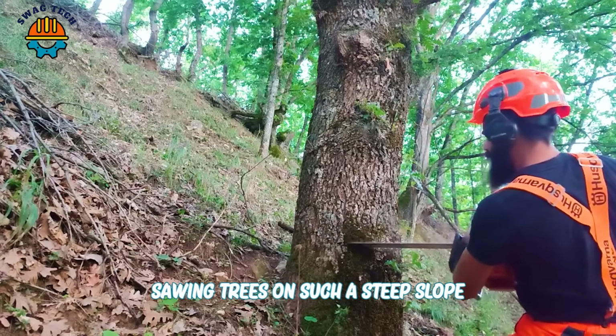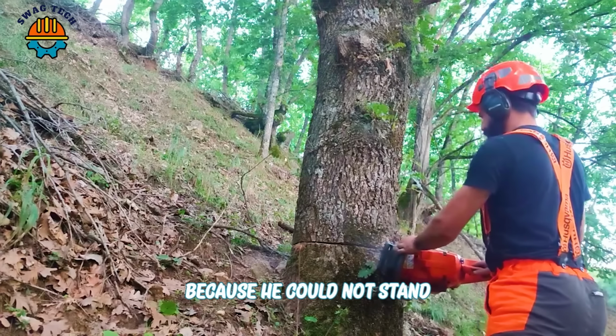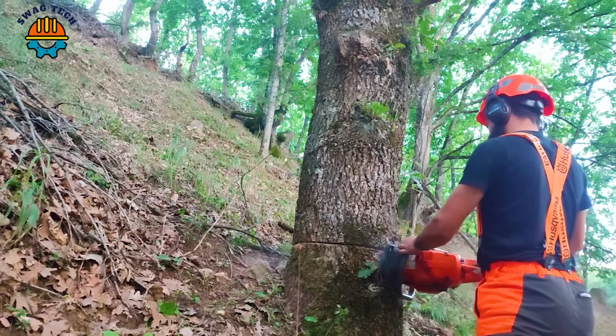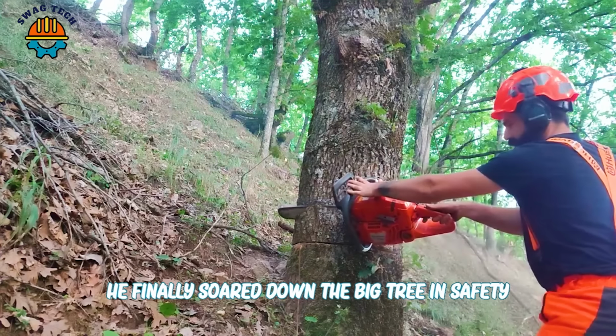Sawing trees on such a steep slope caused him many difficulties because he could not stand. But with his efforts, he finally sawed down the big tree in safety.